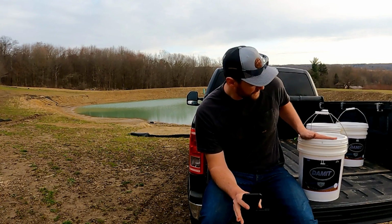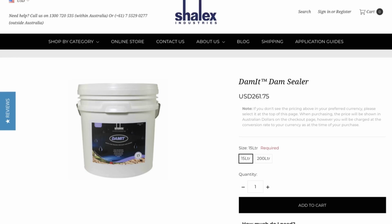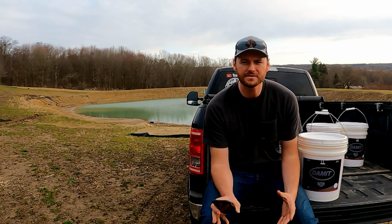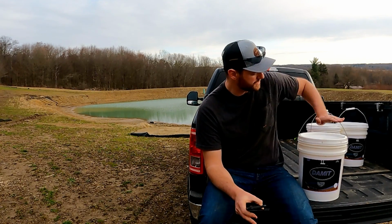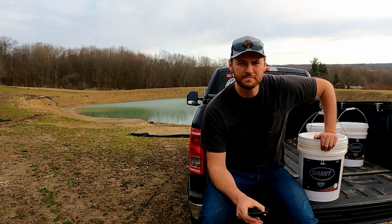The one that we found is made by Shellax, and it's called Damit, and it's a polymer, and it doesn't have 2 parts. The one that Bama Bass used had a part A and a part B that you had to mix together and disperse out. This one is an all-in-one, and like I said, it's much cheaper.